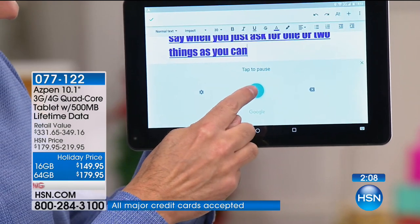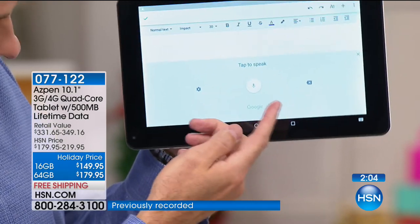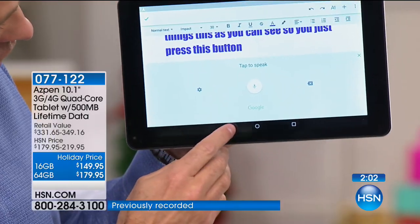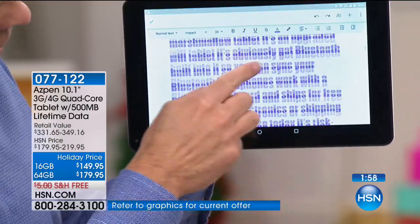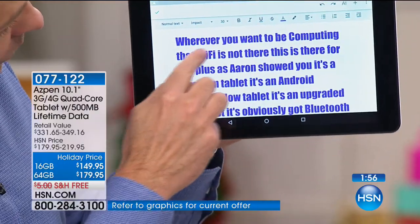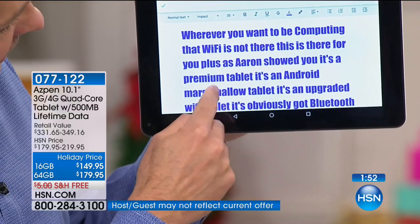So you just press this button to pause it, because I want to show you all. I actually started this quite a while ago, and look at how long this is. We started way back here with Brett saying, wherever you want to be computing. Look there, even the way it says Wi-Fi. Wi-Fi is not a word.